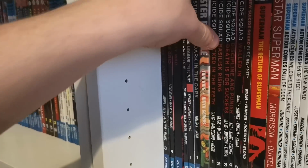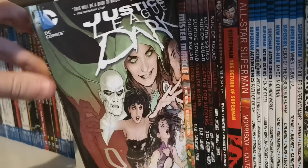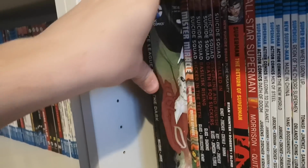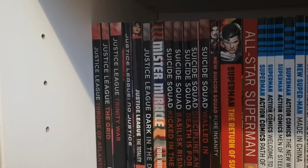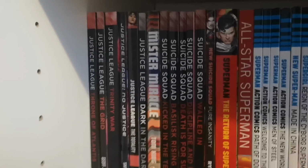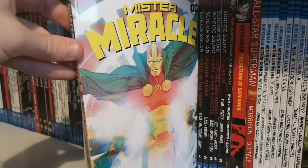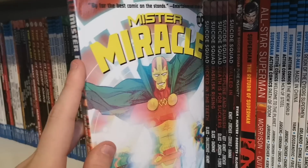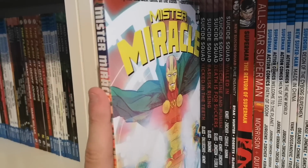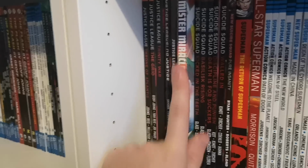Then we got Justice League Dark Volume 1, In the Dark. Picked this up super cheap, so I wasn't going to say no. Really love the artist, so that was a must. Then we've got a book that I've been waiting to come out for a long time. It's finally out, and I cannot wait to read it, and that is Tom King's Mr. Miracle run. His 12-issue maxi series. Had nothing but great things about it. It obviously won the Eisner Award for Best Writer and Best Artist of last year, so I cannot wait to dive into that. That's going to be good.